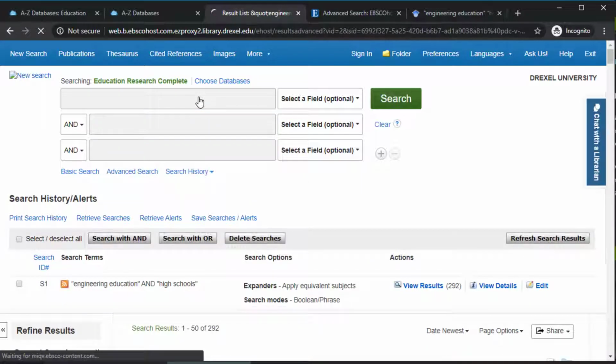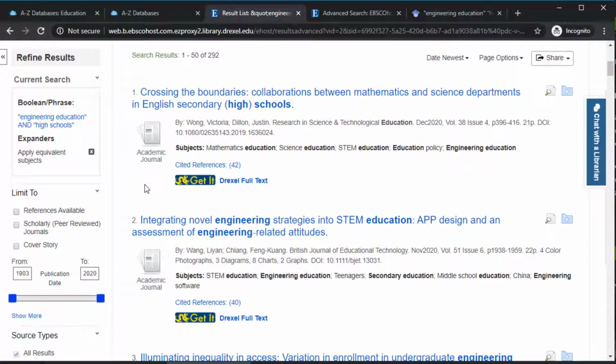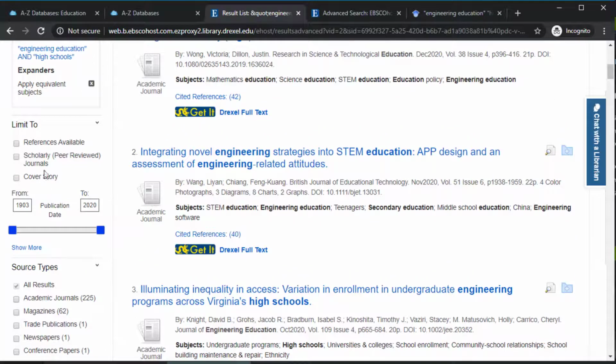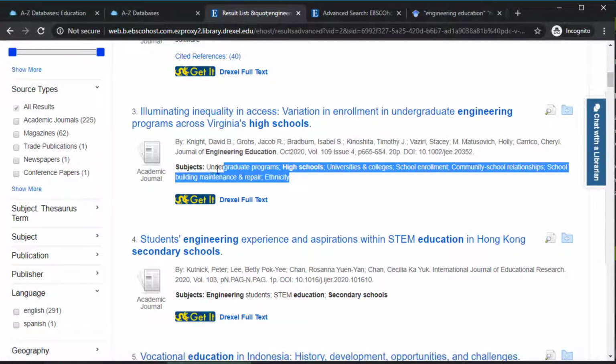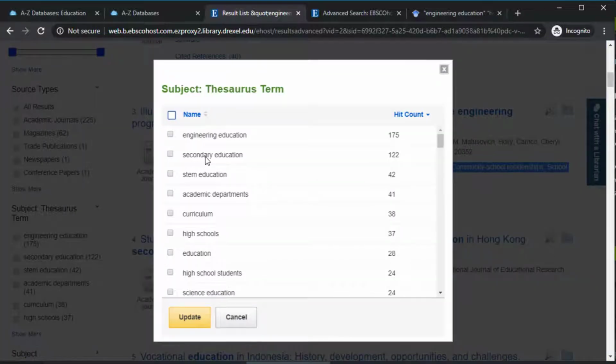Now I have less than 300 results to sort through, and I can do a lot more than just play around with dates. I can limit to a particular source type, like academic journals. I can limit by whether or not a journal article is peer-reviewed, or by language. And importantly, all of these items come with subject tags that highlight the core topics within a given piece. I can look at these terms and decide to concentrate on the ones tagged with secondary education, high school, or high school students.